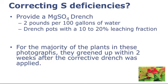So if you do have a sulfur deficiency, how do you overcome that? To do that, we also would use magnesium sulfate. Mix 2 pounds per 100 gallons of water and apply it as a drench to the pots with a 10 to 20% leaching fraction. As a side note, for the majority of the plants in these photographs, they greened up within 2 weeks after corrective application of magnesium sulfate was applied.